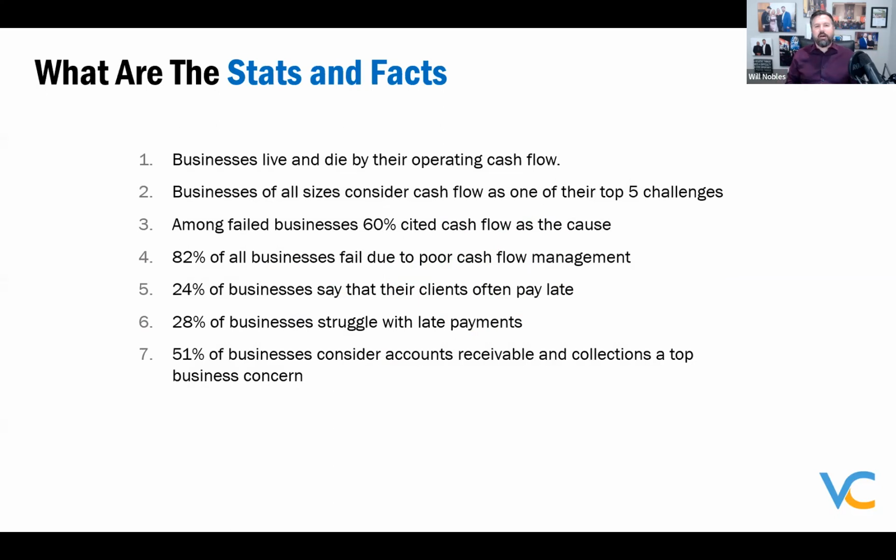So let me talk a little bit about some stats and facts here. Businesses live and die by their operation cash flow. We all know that. If you're a business owner on this call, you know that you're living by the cash flow that you have and what you're operating with. Number two, businesses of all sizes consider cash flow one of the top 5 challenges. And you probably can raise your hand if you want to virtually raise your hand. That's fine. If you want to put it in the chat, say, yes, I agree with that. I would love for you to do that. But that's the challenge here.